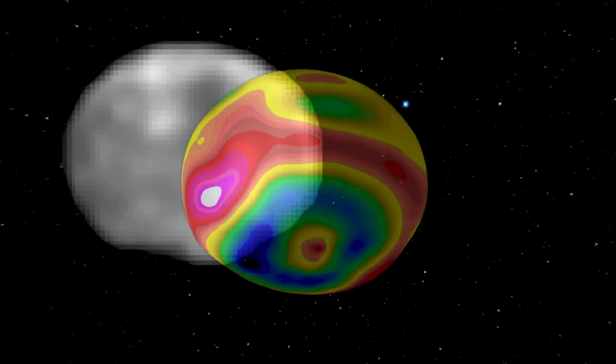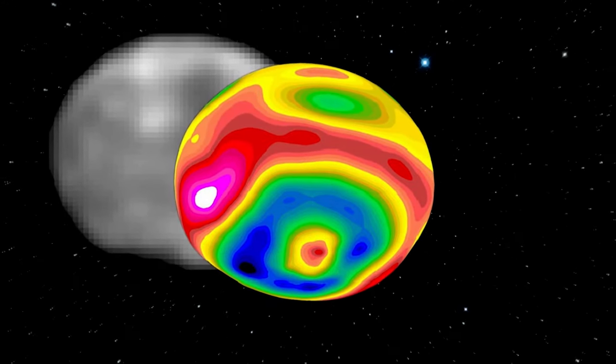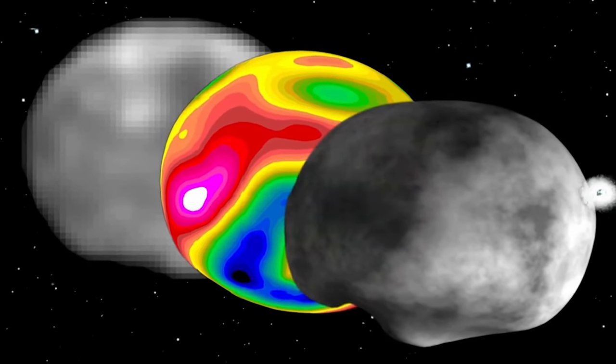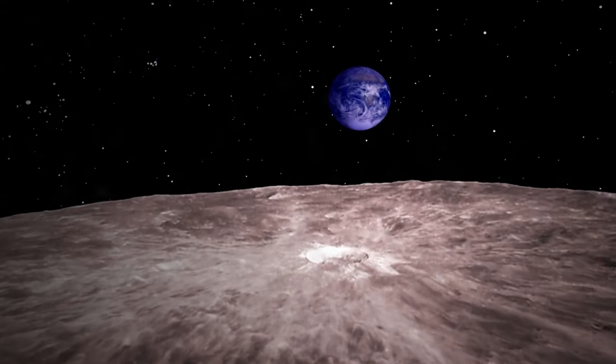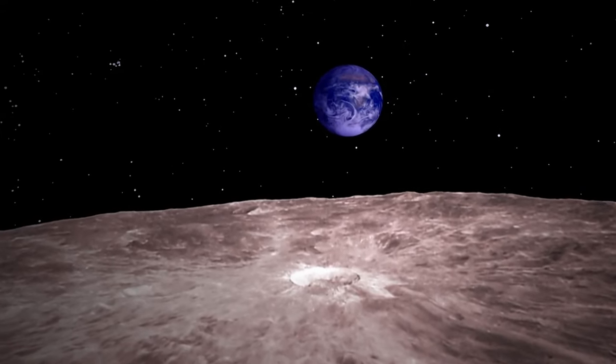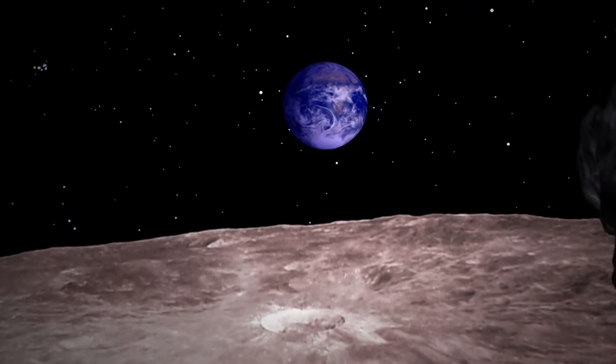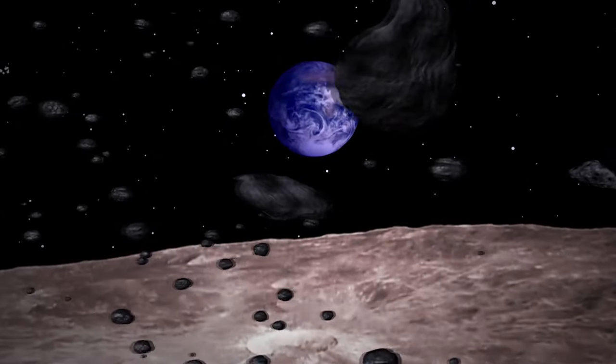Like the planets, the comets and asteroids are unique and teach us something about our own place in the universe. That's the upside to living in a shooting gallery. It may be a bit scary out there, but it's never dull.